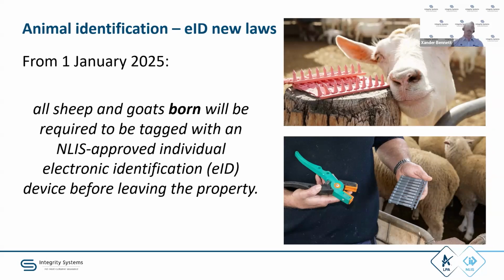Moving to EID, it'll allow for strengthened biosecurity and traceability, and it enables a more efficient, effective, and targeted response to a disease outbreak. Jan 1, 2025, all sheep and goats born will be required to be tagged with an NLIS approved individual electronic identification device before leaving their property. I should specify there too, all newborn sheep and goats from Jan 1, 2025 will require to be individually tagged.